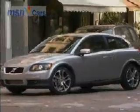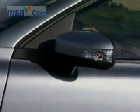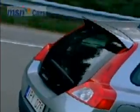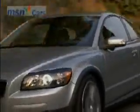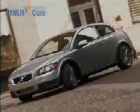Stick clear of the optional 18 and 19-inch rims too. They look decidedly cool but really mess up the ride in towns. The most popular C30s come on 16-inch rims, and these lessen the harsh ride with minimal effect on the handling. In fact, the 1.6 diesel is a very attractive all-round package, with gutsy performance coupled to great economy. The fly in the ointment is that Volvo charge a preposterous £2,000 extra if you choose the 1.6 diesel over the 1.6 petrol. Buy the C30 for its style though, and you are unlikely to be disappointed.